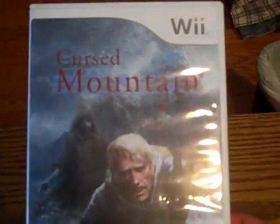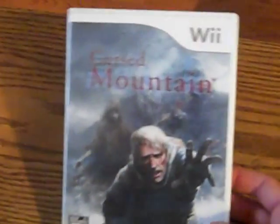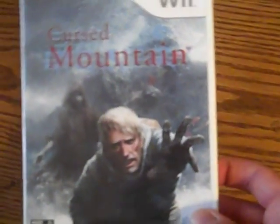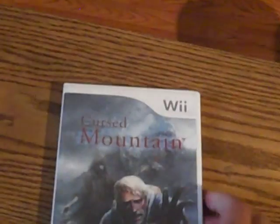And the last one is Cursed Mountain. I had this game. I may have actually put gameplay up with it. I do not know. But I picked it up again. It's $3. It's a survival horror game in the mountains. Controls are decent. A little unresponsive at times. But it's pretty cool. You're up in the mountains, looking for your brother who's disappeared in the mountains. And there's ghosts and a lot of stuff like that. I think it's actually based off actual religious teachings and stuff of monks.